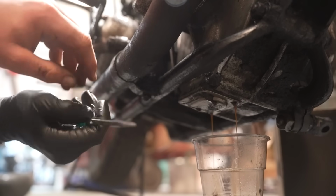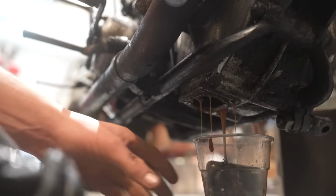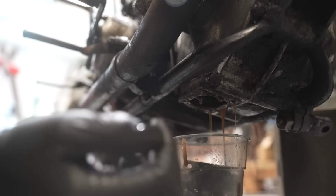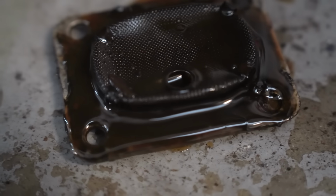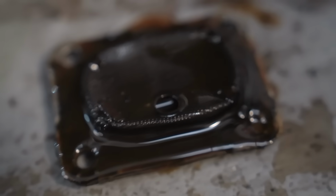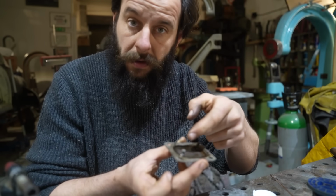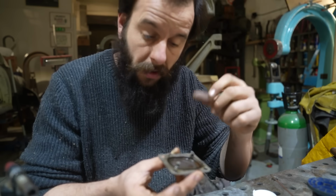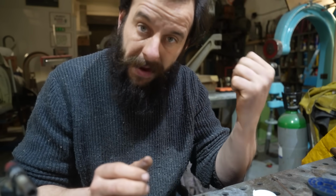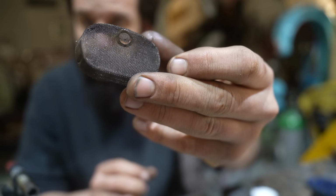This is exactly how a straightforward job suddenly escalates and turns into another hour gone. This is the cover plate that I just took off the bottom of the engine. This is essentially the bottom of the sump, and then the oil pickup for the oil pump that goes to the bottom of this to suck the oil back into the oil tank, out of the engine back to the oil tank. There's a little mesh gauze.